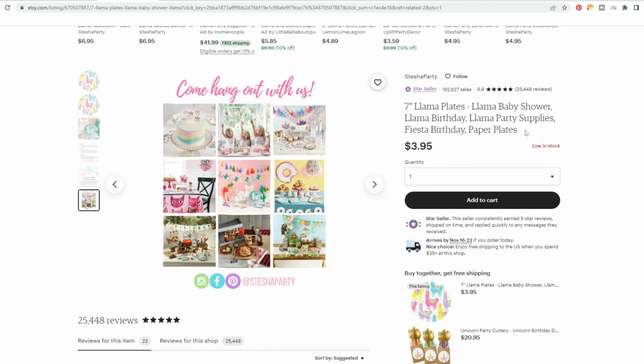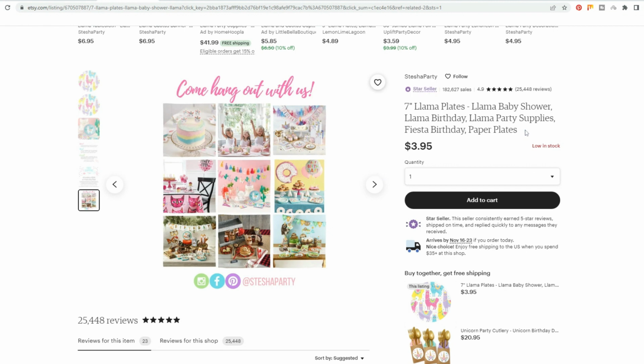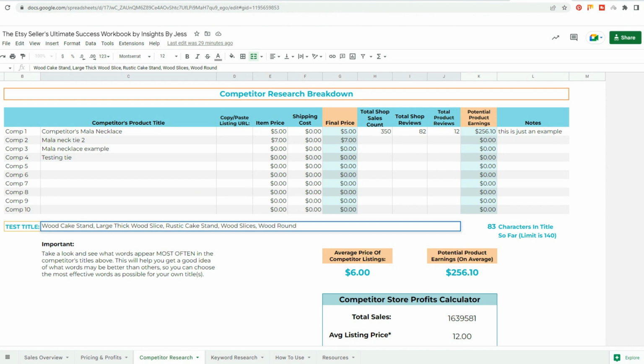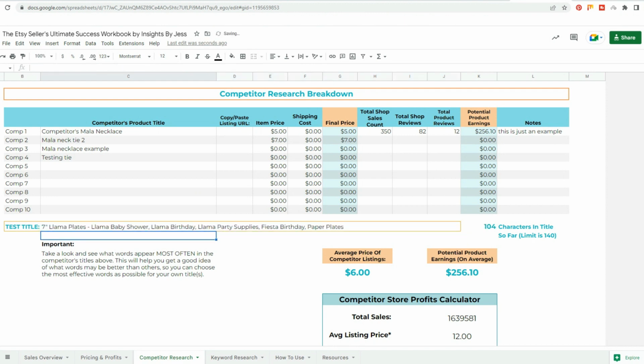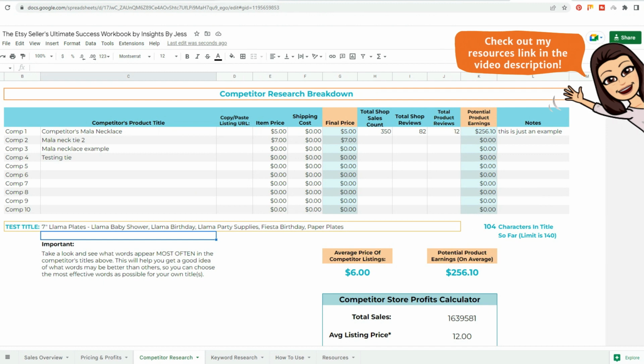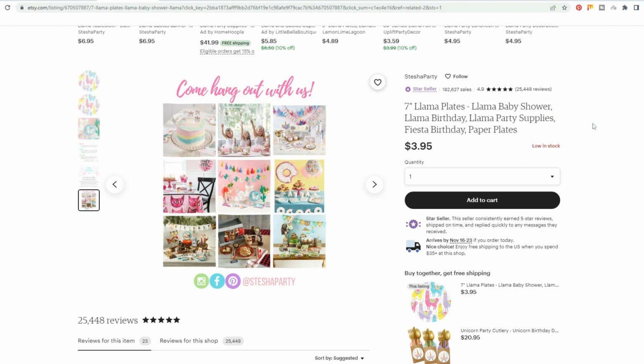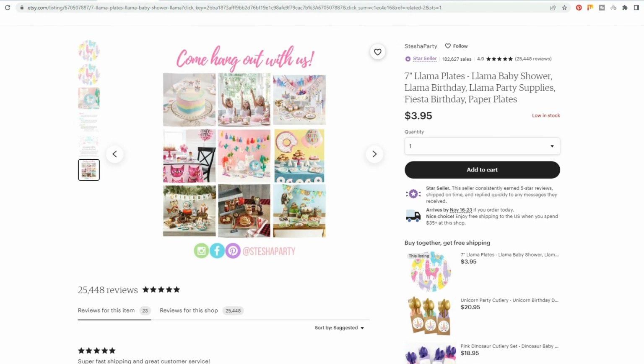Let's take a look at their title. Their title uses the word llama a lot, which is great. I'm a little bit of a nerd here, so I would add the word alpaca. I would say probably not many people are searching for alpaca plates, but you never know. They seem to have some extra space in there, so if they're running out of ideas, that's always one. But looking at my title generator here, they're only using 104 out of the 140 possible characters for their title. So there is a little bit of room there to add more variety in your keywords.